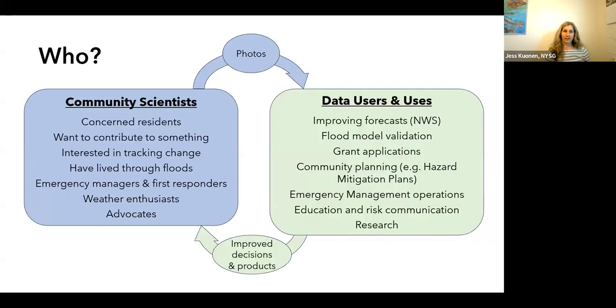So I know this is a wordy slide, but I just wanted to talk a little bit about who's involved in our programs. Community science projects actively involve community members in observing and in scientific endeavors that can help the local community, and can help inform scientists and inform management decisions and policy. So the idea with MyCoast is that citizens and community members are contributing photos as data, and then those help improve decision-making and data products.